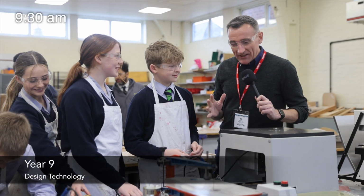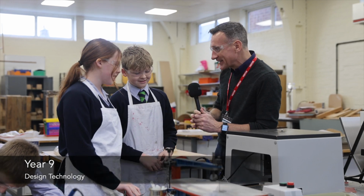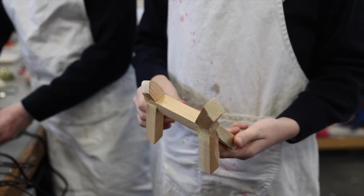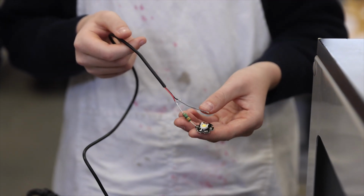So we're here now with Year 9. There's a beautiful smell in here, and there's a lot of soldering going on. Can you tell me what you're doing here today? We've made wooden sculptures, and so with these wooden sculptures we're adding lampshades, and eventually we'll put them in our bedrooms to make lights, so that will be really useful.